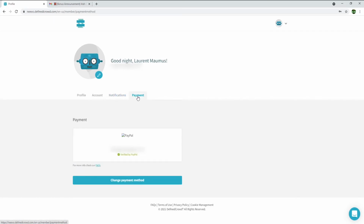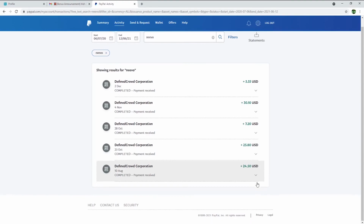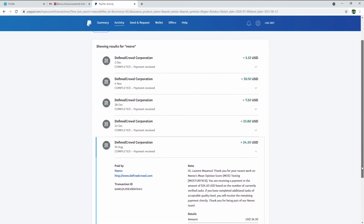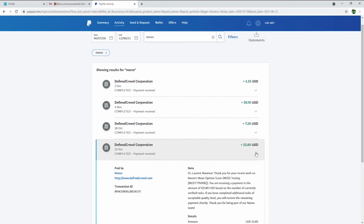In the payment section, you can change your payment method. The only way to get paid is via PayPal, so the only thing you can do here is change your PayPal email address. So I will now show you some of my previous payment proof from my PayPal account. Here is the first payment I ever got from Nevo back in August 2020, and I earned $24.50. My second payment was in October 2020, and I earned $25.80, and so on, as you can see.